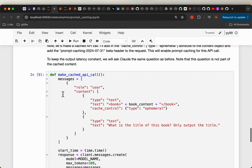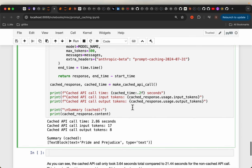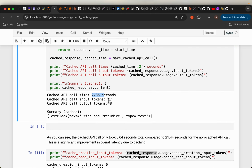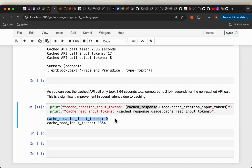All right, and then when we make the call a second time, the prompt is exactly the same, everything is exactly the same, but this time it has taken slightly longer. We'll come to that in a second. As you can see, the tokens also remain the same, but this time the creation tokens is 0 because the prompt is already cached, and the read tokens is the book tokens, but this time this gets charged at a 10 times lesser price.